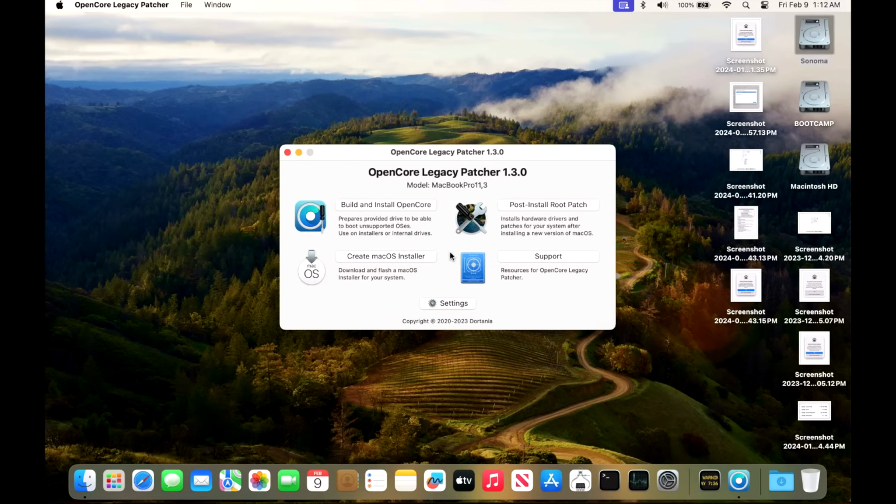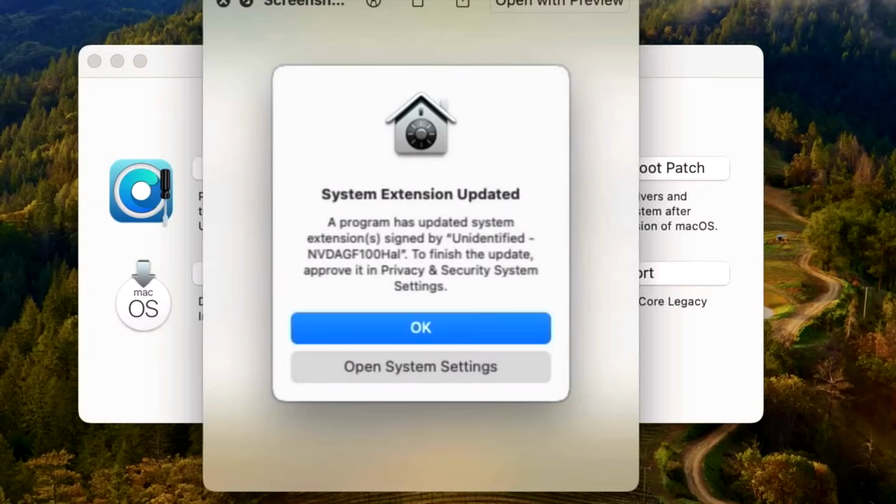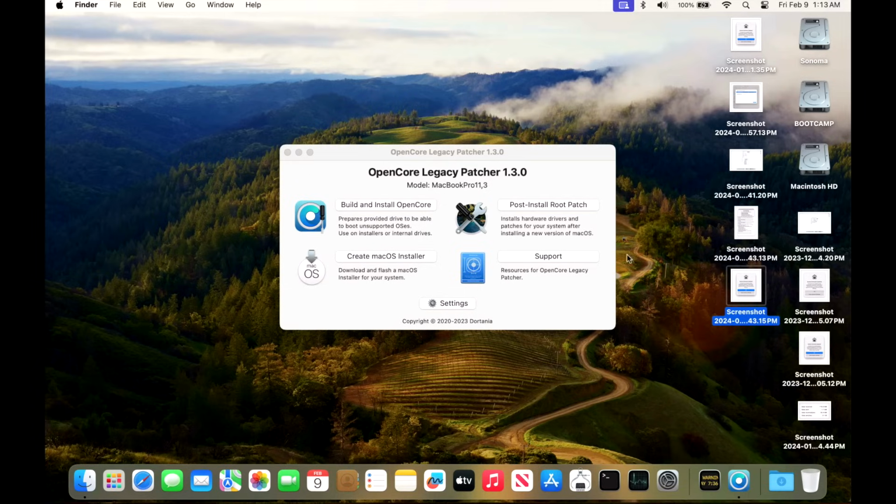Next up is our mid-2014 15-inch Retina MacBook Pro. We picked this one because it's got a Kepler-based GPU and does not require the Kernel Debug Kit. It does give you some different messages when you go through the root patching, and that's why I like to call these ones out. For example, this system extension updated. If you see this in your Kepler installation, that's totally fine. Just click on OK, and everything's working great on this system.